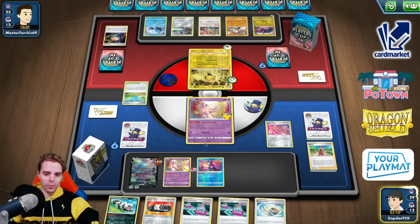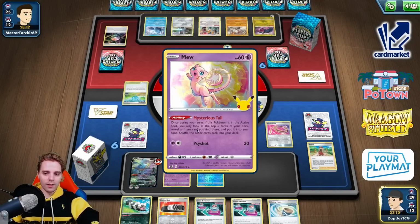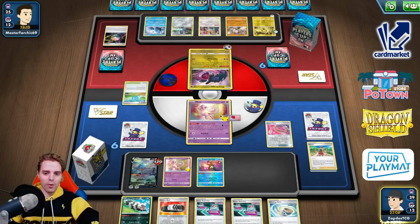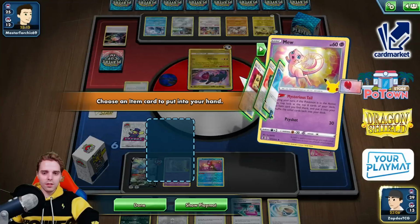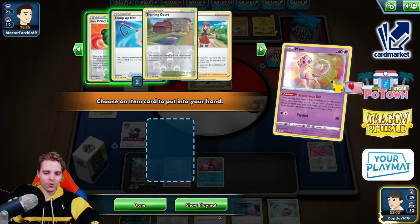We're gonna have to Rope. Hopefully Mew finds Energy Surge. Otherwise, we are out of luck. And we're gonna have to go to another game against another opponent. Let's go Mysterious Tail. Scoop up that training card. Unfortunately, we cannot find training card with the baby Mew.